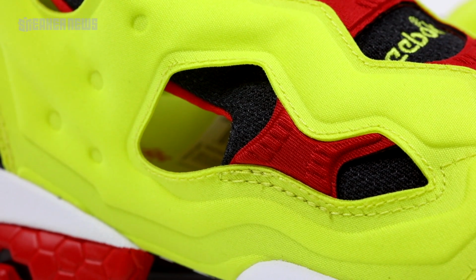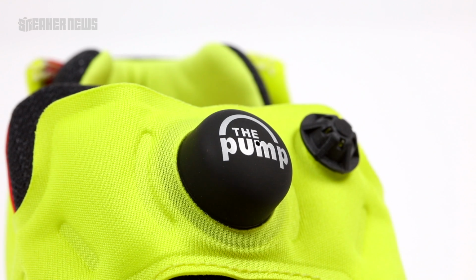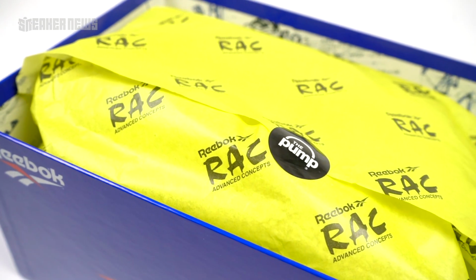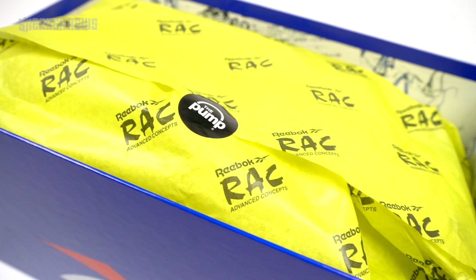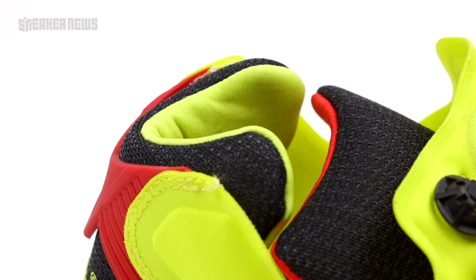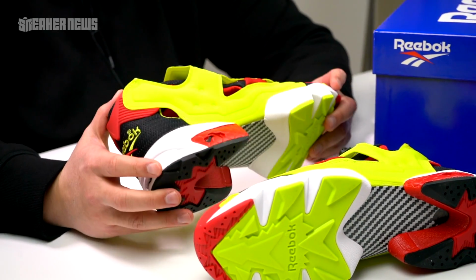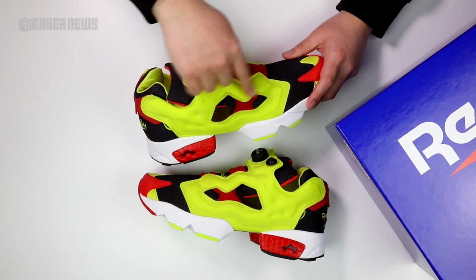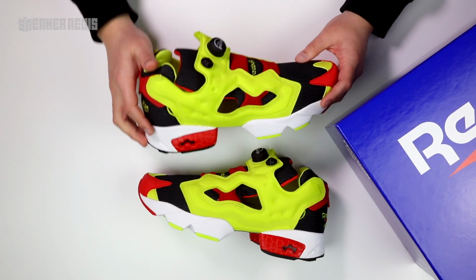So it's still functional. Not that it's a self-lacing sneaker, but if you think about a shoe like the Hyper Adapt or even the Adapt BB, it tightens on the midfoot as well as the heel. So the Instapump sort of has that similar sort of engineering, so to speak, because the air can fill up all around the upper and key zones to keep the foot tight.